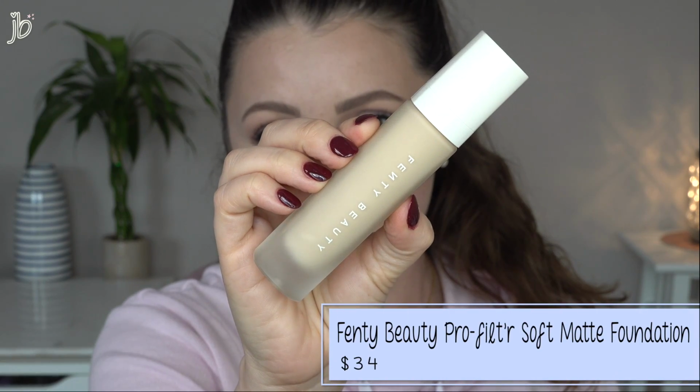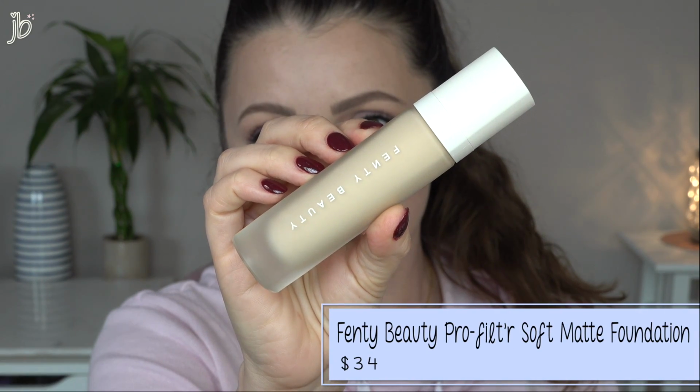So that is that. A foundation I tried that I did not love is the Fenty Beauty Pro Filt'r one. I have the shade 150. It wasn't exactly the right shade. It wasn't crazy. I just feel like this really is made for oily skin. I wasn't surprised to hear that. I can't wait for the day that Fenty releases a more radiant or more moisturizing foundation.